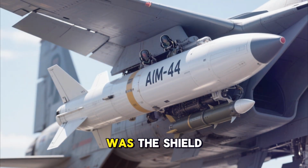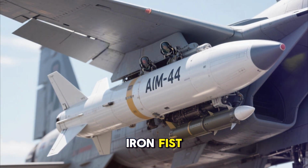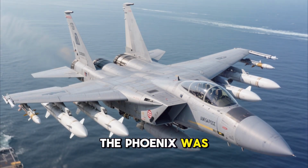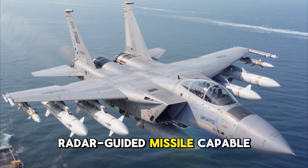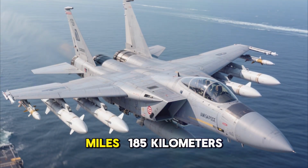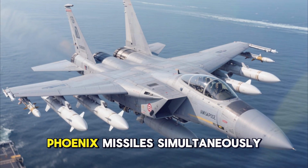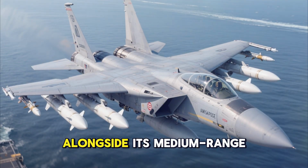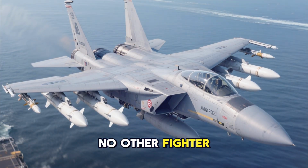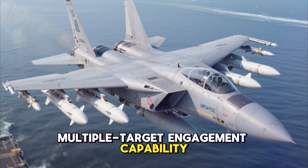If the F-14 was the shield, the AIM-54 Phoenix was the Iron Fist. This missile system was the most important development of the Tomcat program. The Phoenix was a heavy, long-range, radar-guided missile, capable of hitting a target at ranges exceeding 100 nautical miles, 185 kilometers. The F-14 could carry up to 6 Phoenix missiles simultaneously, alongside its medium-range Sparrows and short-range Sidewinders. No other fighter jet in the world possessed this kind of long-range, multiple-target engagement capability.